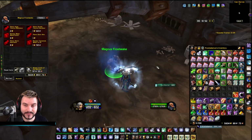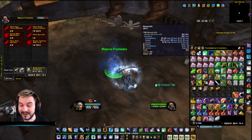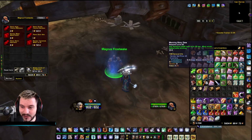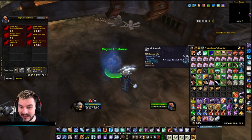Now normally you might want to make bandages out of the rune cloth, but in my opinion, instead of 80 silver per stack, you get like 1 gold per stack. It's not worth it, to be honest. I just vendor them because the time that I take to make the bandages, I can go in and do another run. Which means I'm going to vendor everything from here. Although you can probably make more money by, I don't know, some items can be disenchanted, like a bracer or something, but I'm just going to vendor everything. So let's see how much we make.